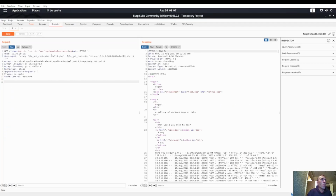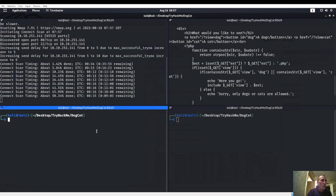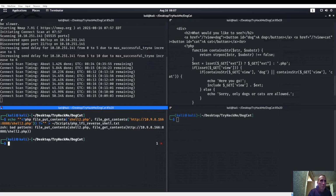And then from there, we're going to do this one. Now remember, we've got file put contents and file get contents. Actually, no, I'm just going to copy this over so I don't have to worry about anything like that. I'm going to do a cat, or actually a nano or echo, of that whole thing, and we'll put that into scripts. We'll make this a PHP LFI local file inclusion reverse shell dot text.